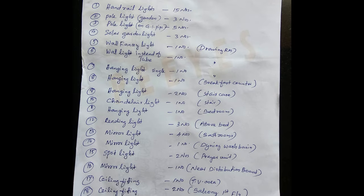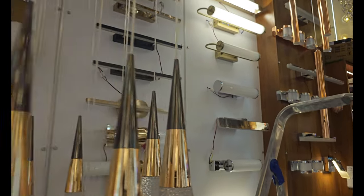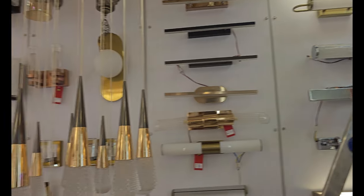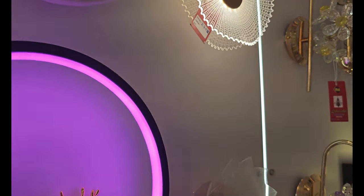We had a clear idea of which fancy light we need, how many we need, and where we need to put it. So before you come for shopping, have a definite budget in your mind, else you will end up buying more and then keep on repenting later. So having a clear idea of your budget constraint will make the shopping experience much easier.